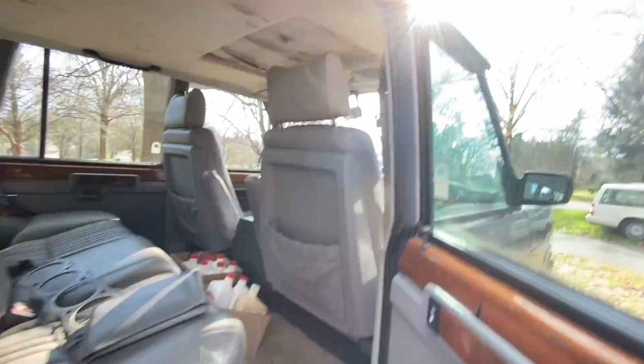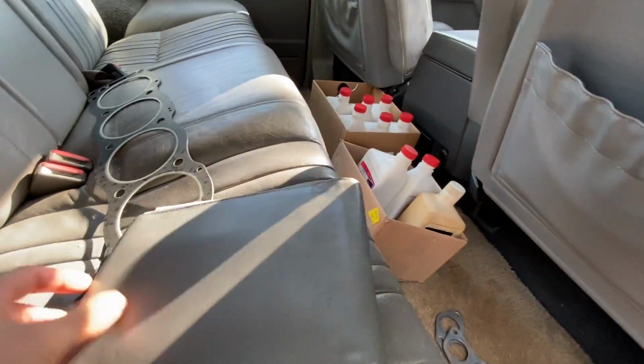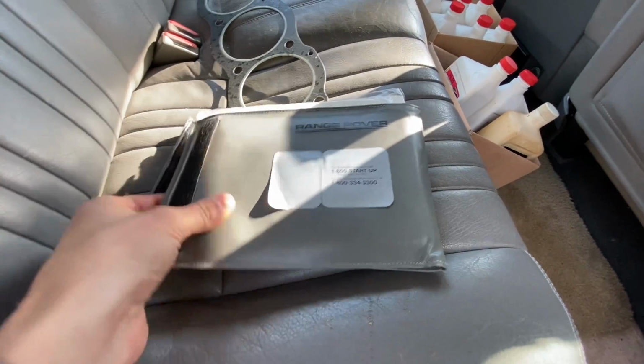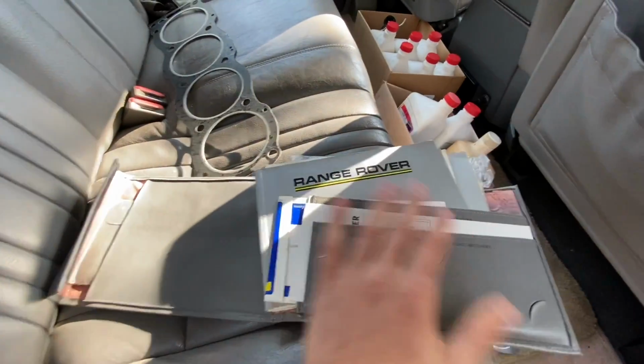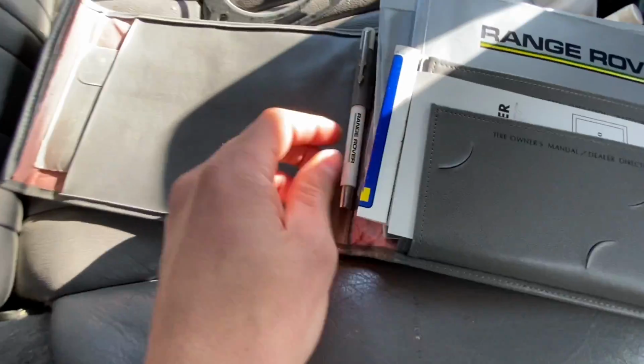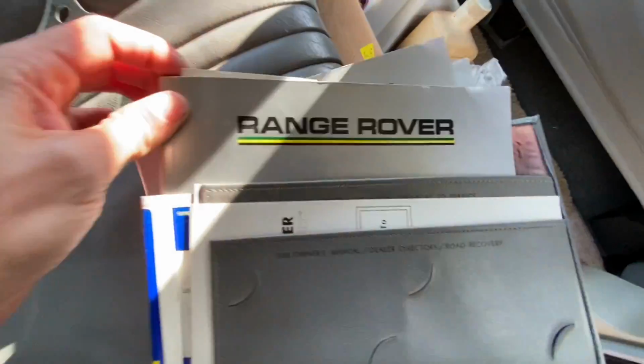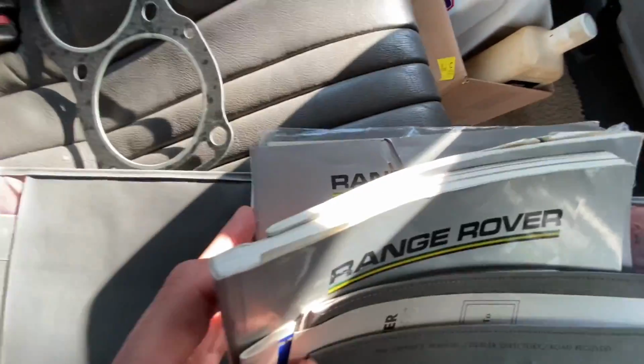Brake lines are still intact, pedal has a good feel. It's just wild to see the carpets all there. We'll come over to, oh, this is awesome. Check this out. Original manual, but not just the original manual. It still has the Range Rover pen. I mean, it's an awesome little time capsule.